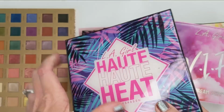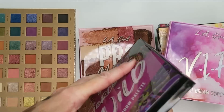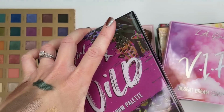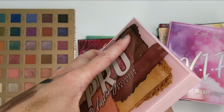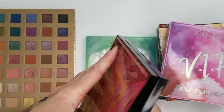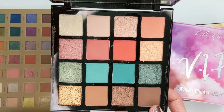The Hot Hot Heat palette. This was Aloha Vibes. Then we have the Fierce and Wild palette in Untamed. A lot of these are not available anymore either, which sucks. But then we have the Pro Mastery palette. Hey Hey Vacay in Good Times and Tan Lines. This is a newer one, so this would definitely still be available.